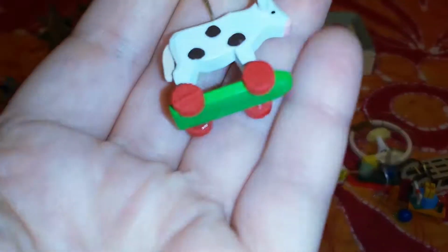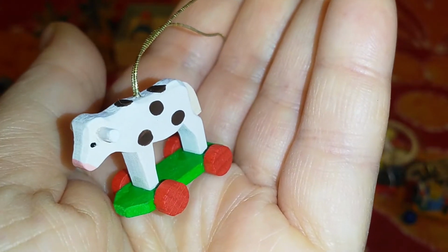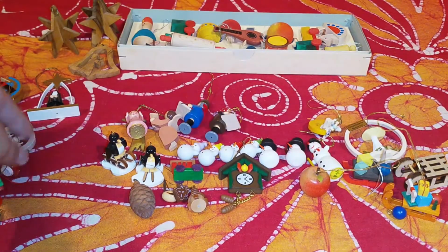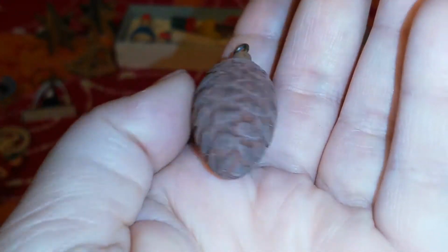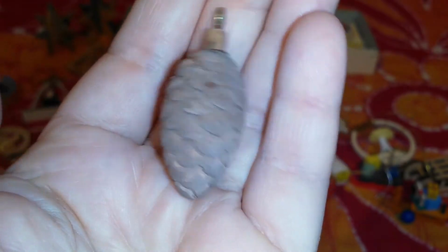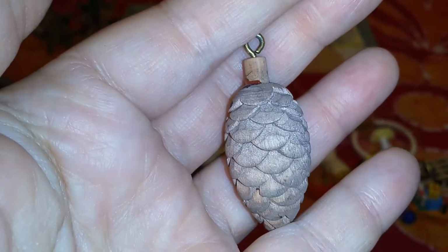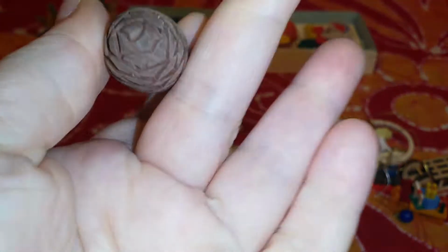Next thing. This was also from my birthday haul. It's supposed to be a little toy cow, and it's just so adorable. And my mom bought me this one in a store because I wanted to have it. She was like, yeah, just pick something, I'll pay for it. And it's a wooden pine cone that is made of a piece of wood.